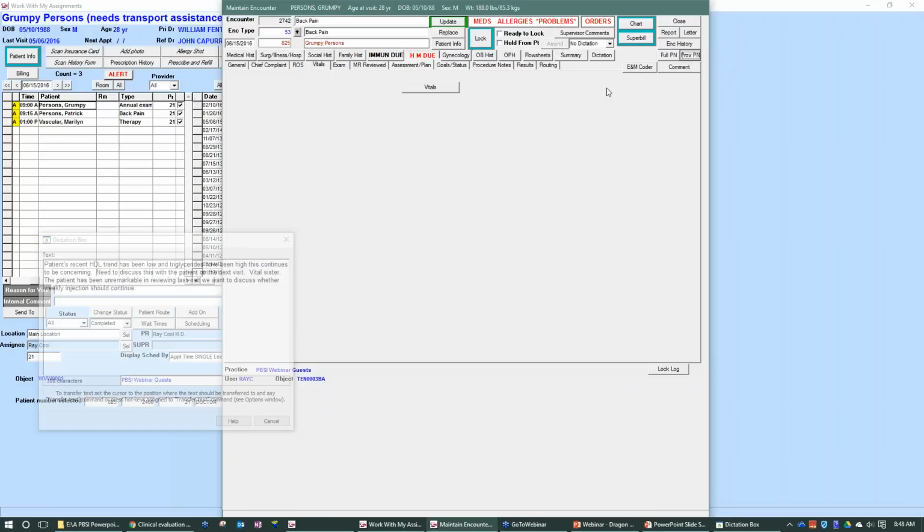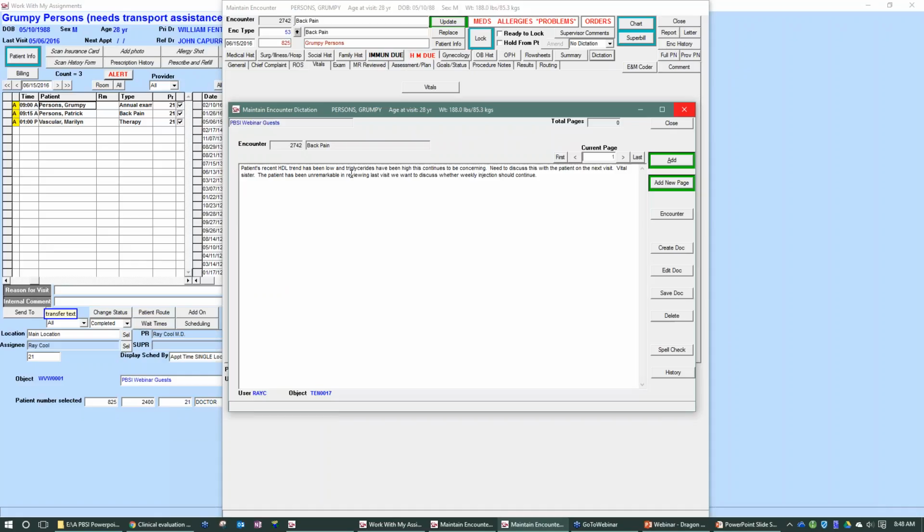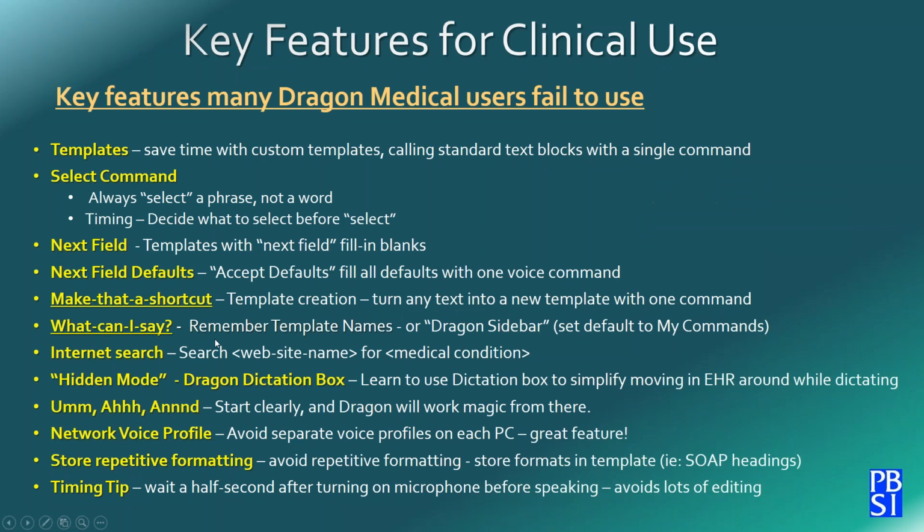Okay, so now I've accumulated my text and I want to place it, so I can simply say transfer text. And everything that has been accumulated is placed there. So it's a feature that is basically a holding place, so you don't have to keep going someplace. Oh, I didn't turn my microphone off, so you see now it's getting my voice even though I had put my microphone down. So hidden mode or dictation box, that's the feature. Really, really useful.